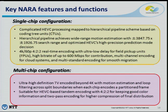NARA has a number of key features and functions. For a single chip configuration, complicated HEVC processing is mapped to a hierarchical pipeline scheme based on coding tree units. The hierarchical pipeline achieves wide-range motion estimation and optimized HEVC high-precision prediction mode decision. NARA also achieves 4K 60 frames per second 422 real-time encoding with ultra-low delay for field pickup units, high bit rate of up to 600 megabit per second, multi-channel encoding for cloud systems, and multi-standard encoding for allowing smooth migration.